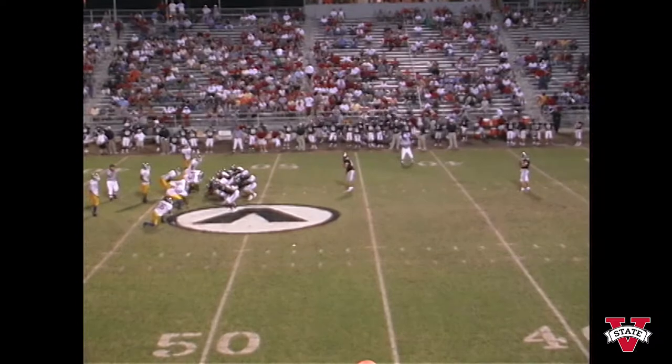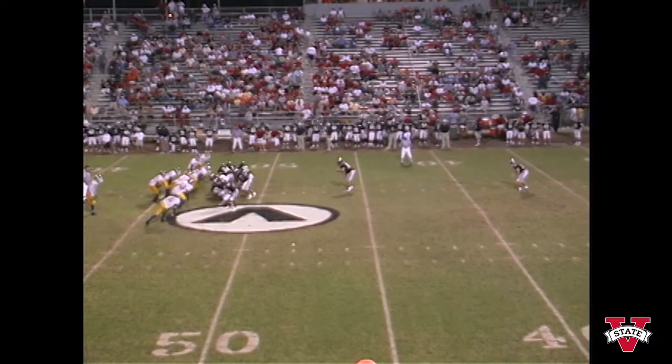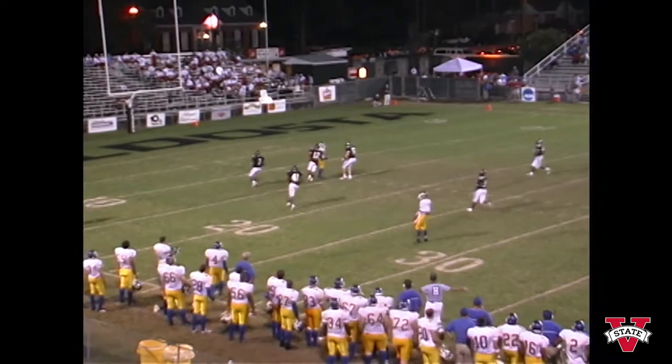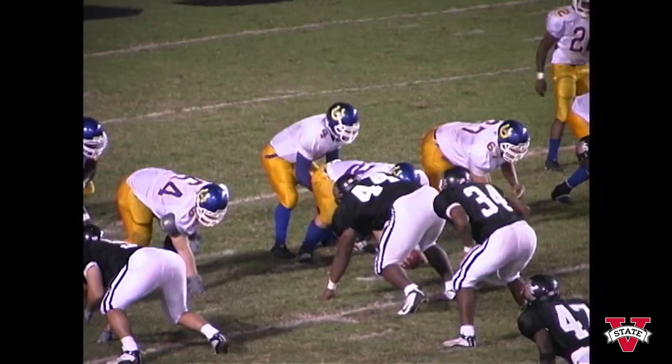There we go. He's all the way back at his 15. Needs some good special teams right there. There's the snap. Spiraling, wobbly kick. They're going to fair catch at the 13-yard line. First and 10 for Southern Arkansas.